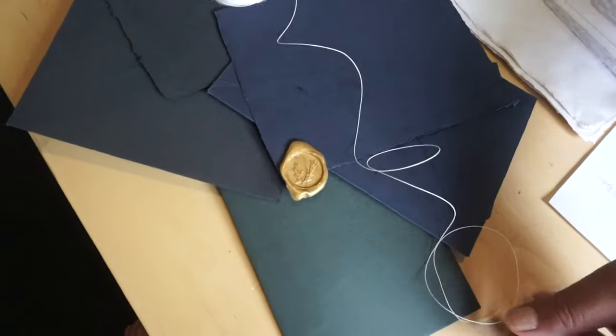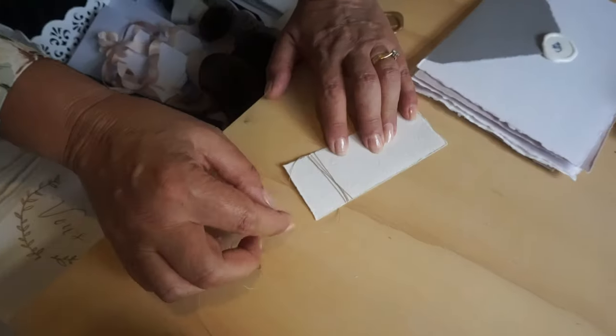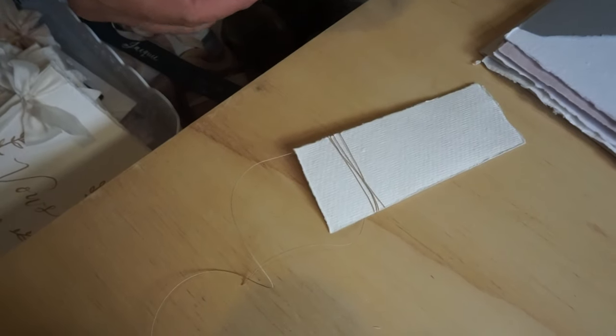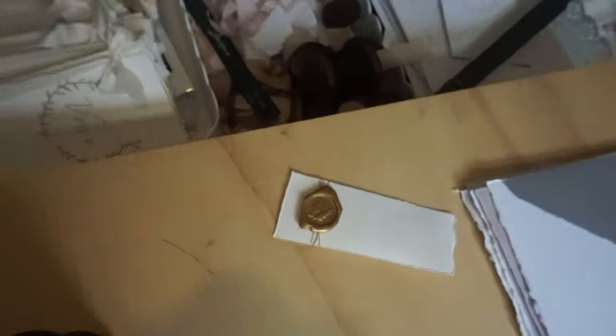Yeah, that stands out a lot more, doesn't it? With a white ink. White calligraphy ink, and tied like that. I like that because it doesn't make it as feminine. And then we'll just attach it to a bottle of whiskey or something. Or a pack of cigars.